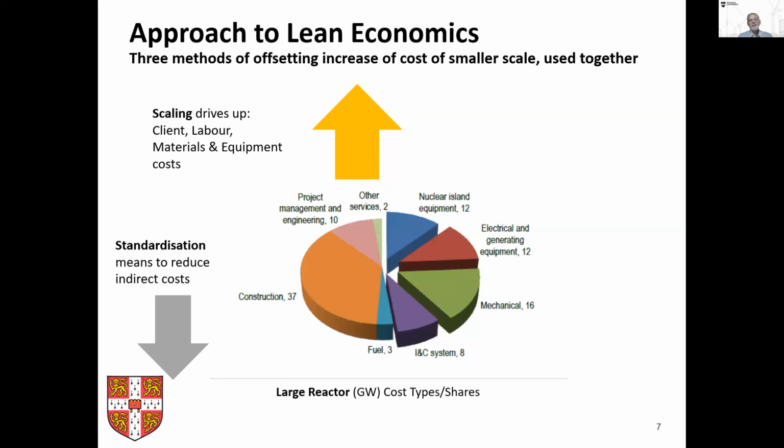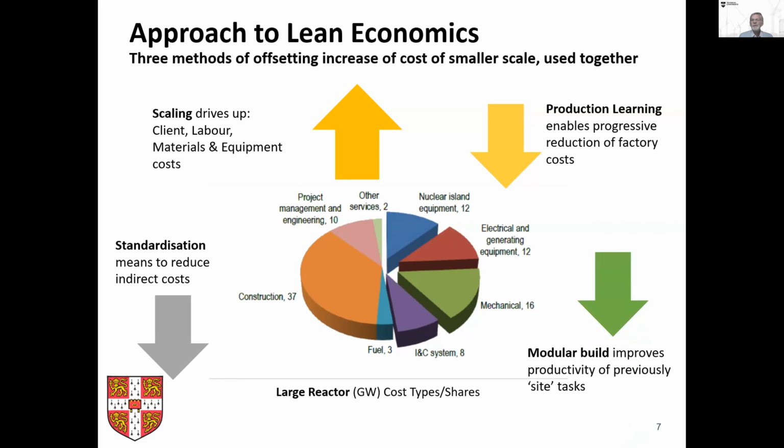So the ways of reducing this were three: standardization, getting away from the variability of the design on every project, doing more upfront design. Production learning, so you use standardization and use factory-like processes to put better tools in place, and you have some repetition. And modular build, to take a lot of work from the very poor conditions on site into better conditions in factories, either on-site factories or mainly what we looked at, off-site factories, and set up the right tools and equipment to do things properly.